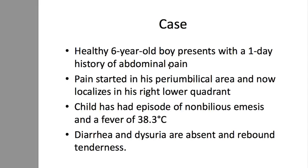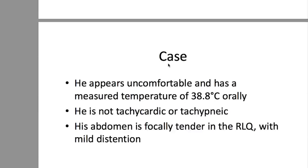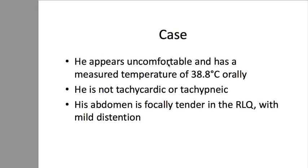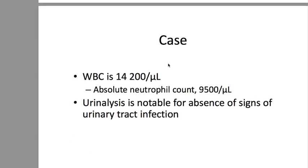In the ED, he looks uncomfortable. All right, and his fever's gone up a little bit. He's not particularly tachycardic or tachypneic, all right, so you're not thinking that this is all being driven by chest pathology. And when you examine him, he's focally tender in the right lower quadrant with mild distension. You do some lab testing for that white count, all right, the ever important 14.2, his ANC's up and his UA is negative, all right.